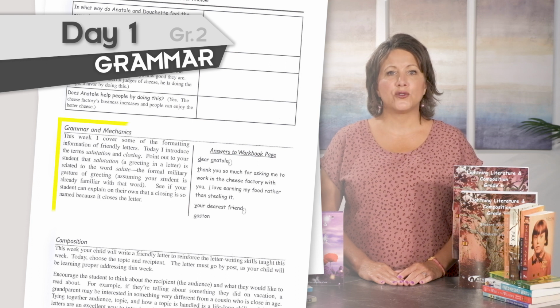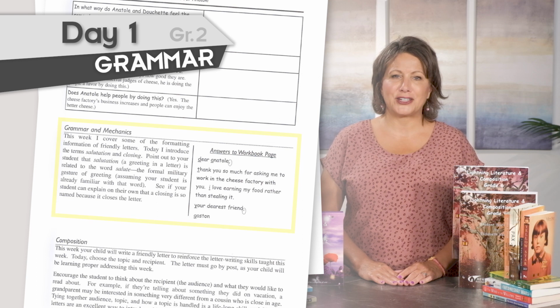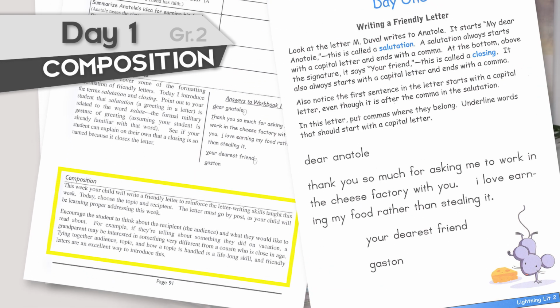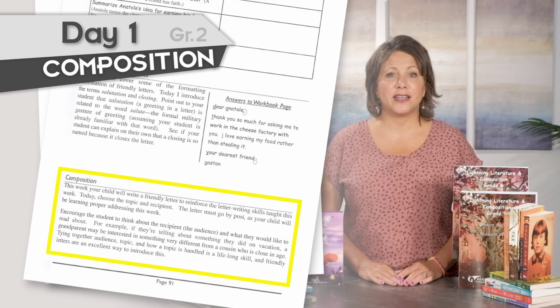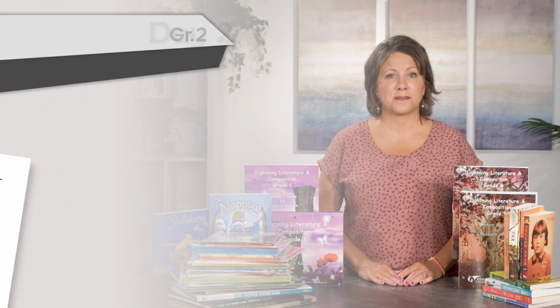Grammar. Introduce the terms salutation and closing in reference to writing a letter. Composition. Look at the letter in the student book. Monsieur Duval writes Anatole. Add commas and capitalize as needed. You'll be writing a friendly letter this week. Choose a recipient and a topic. Think about what the recipient would like to read about.